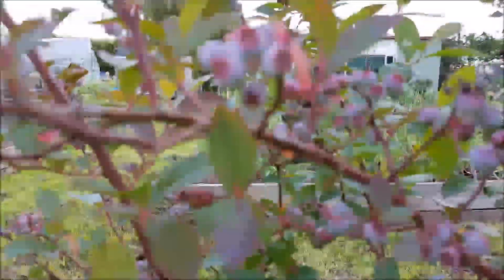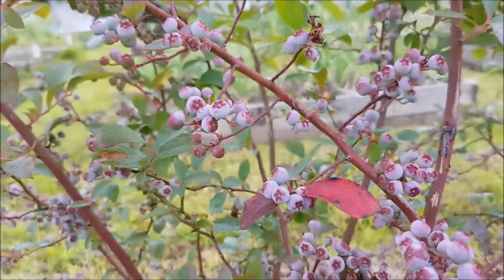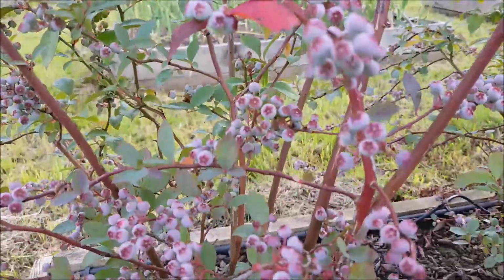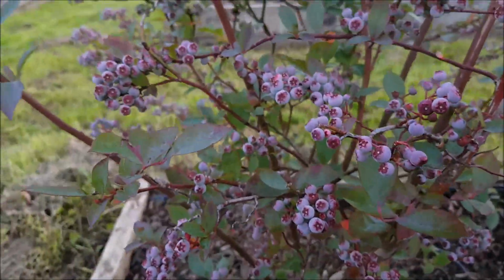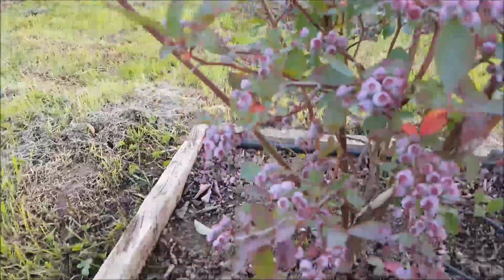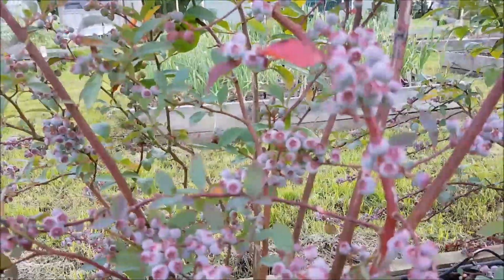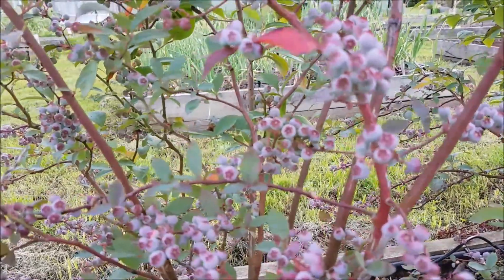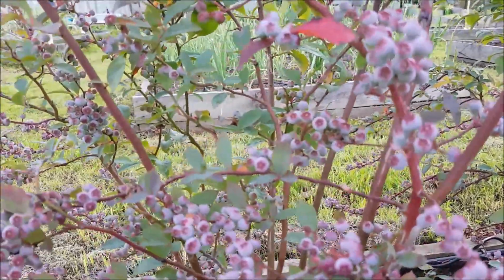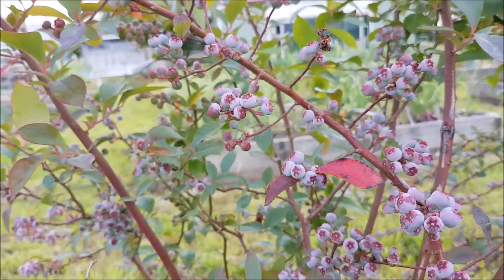Right. Oh, I need to show you this. Look at this. Blueberries. Have you ever seen so many gorgeous blueberries? I've been mulching it with peat moss from a sustainable source and the Christmas tree. And it just works really well. They must really like it because that is a fabulous harvest and I can't wait to gobble them up.